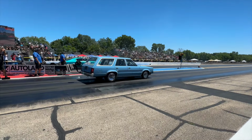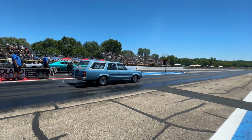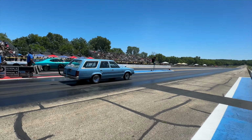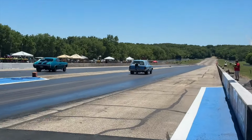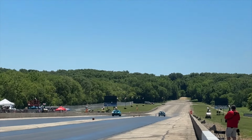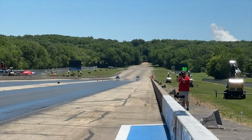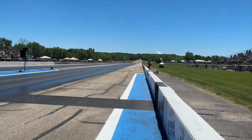Okay, so we saw the wagon make its pass earlier. Went too fast. Trying to get down to an 850. Get the thing slowed down enough. 864. It is slow enough to turn him, but they're gonna want to go fast.